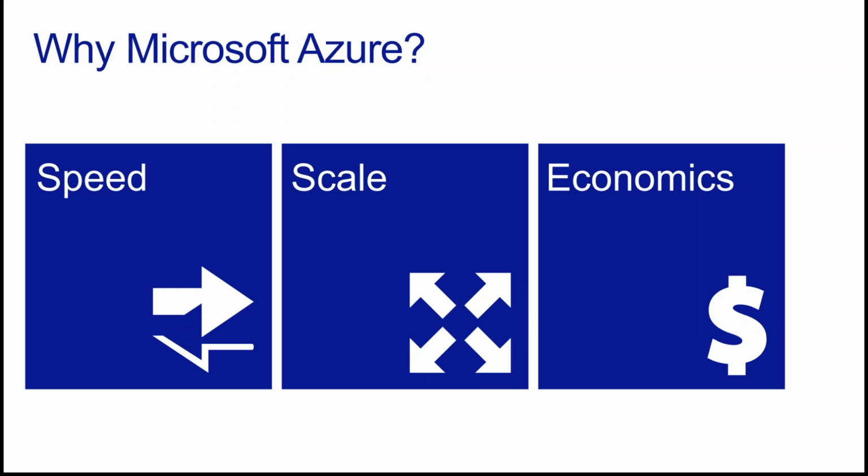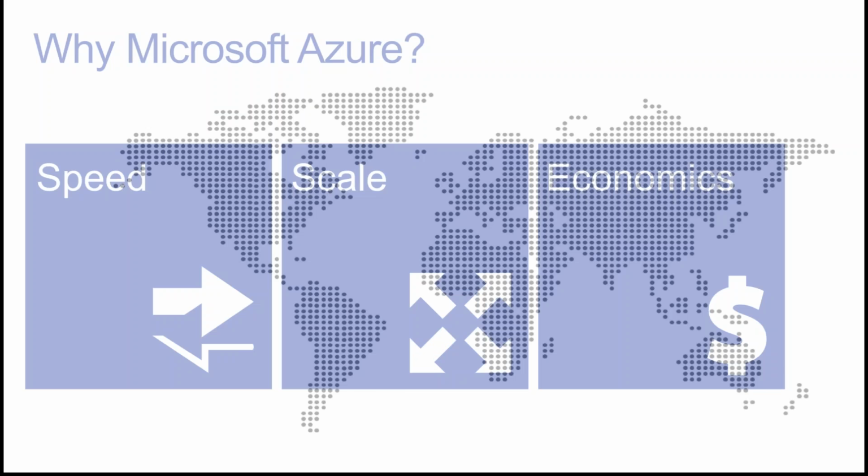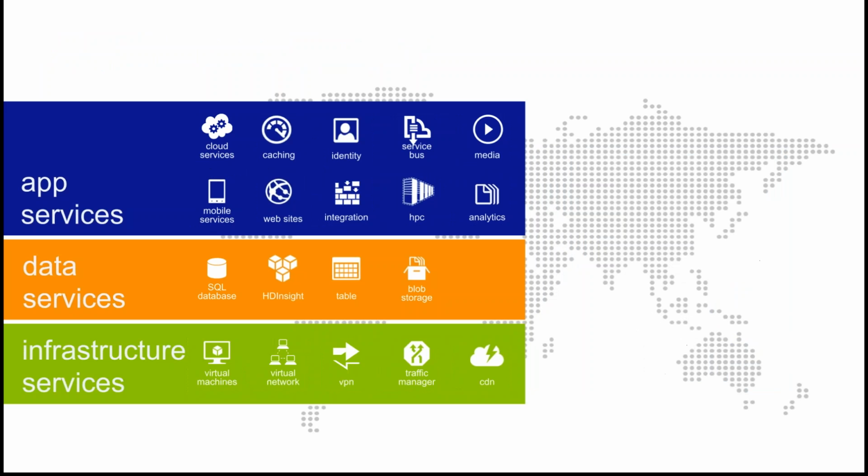And if you just want to click over to my last slide, so there's speed, there's scale, there's economics. And then finally, there are the technologies that Azure brings to the table. Now, we're here on a Citrix webinar, so we're going to be talking about this from an infrastructure as a service perspective, hosting applications and delivering applications out onto any device of your choice. And that's one small segment of what Azure can do. At the absolute baseline, as you can see on the slide there, Azure can do infrastructure services.